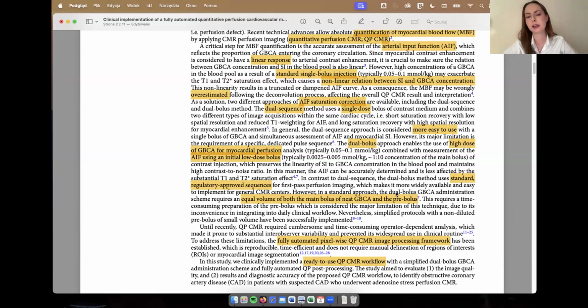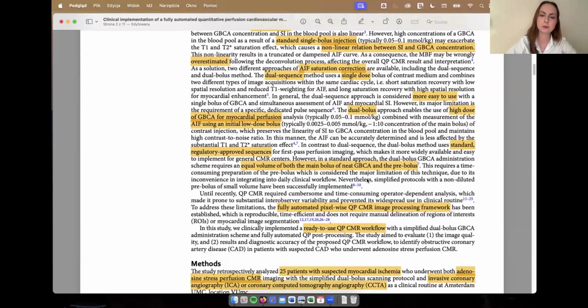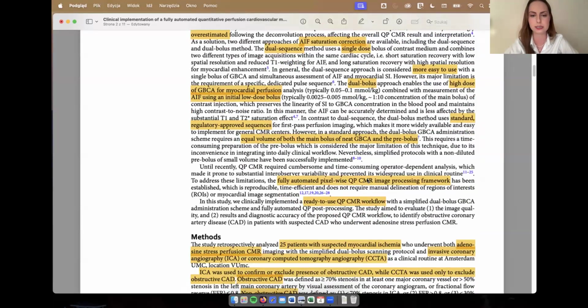And my major milestone recently was establishing a fully automated pixel-wise qPCMR framework, which enabled operator-independent and time-efficient post-processing of qPCMR images, and therefore allowed us to speed up the process of image post-processing.